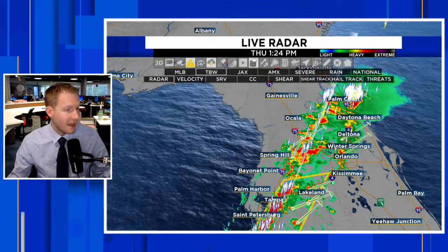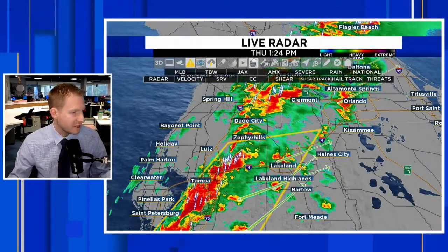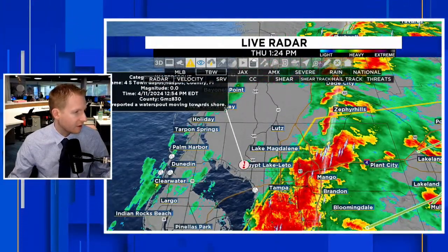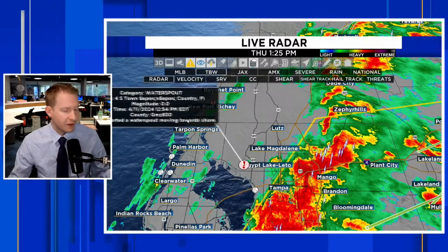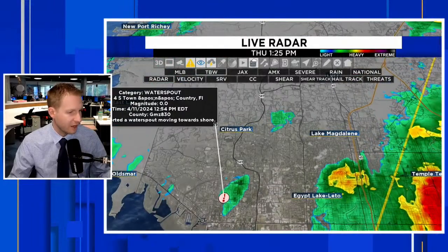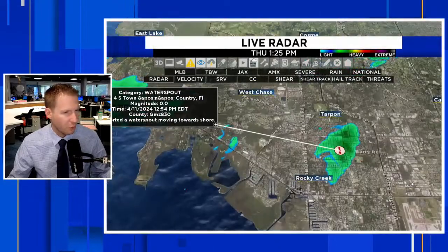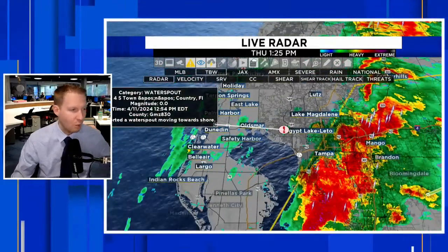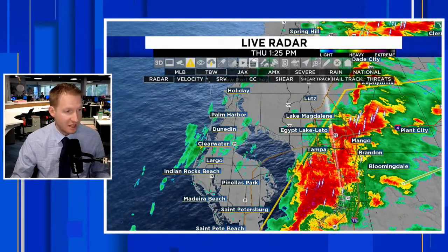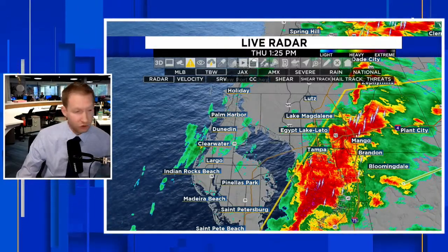So Riverview may have had a tornado touchdown. It was right around that area where there was a confirmed tornado. Let me see if there's an actual report. There we go. It was reported as a waterspout moving on shore, which would then turn into a tornado. That was just south of Citrus Park, Rocky Creek, the Tarpon area, just to the northwest of Tampa, and then the confirmed tornado warning came out of Tampa Bay as a result of that. So in all likelihood, yes. I don't have the confirmation that it actually went through Riverview, but it was very, very close.